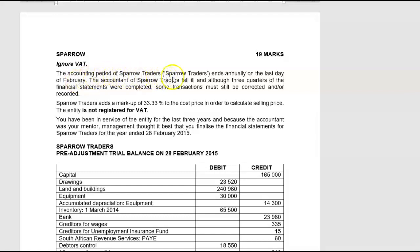Sparrow, we can ignore that in this question. The accounting period of Sparrow Traders ends annually on the last day of February. The accountant fell ill, and although 3/4 of the financial statements were completed, some transactions must still be corrected or recorded. Sparrow Traders add a markup of 33.3% on the cost price in order to calculate the selling price. So if we write that down, it looks like this: 100 plus 33.3333 equals 133.3333. The entity is not registered for VAT.